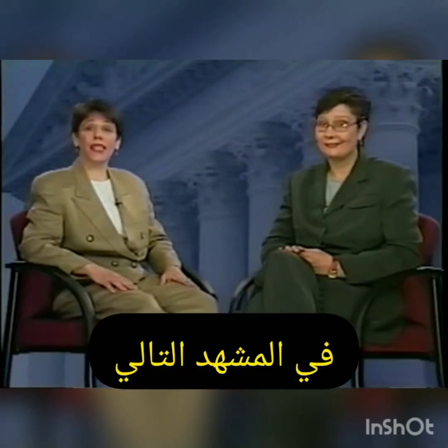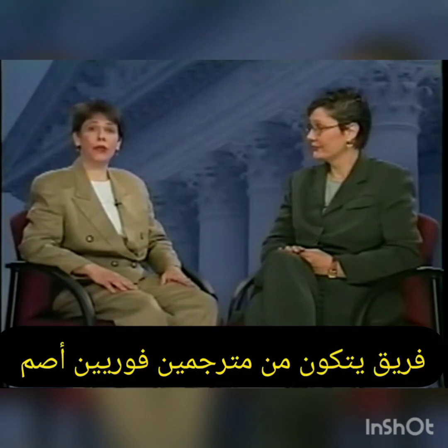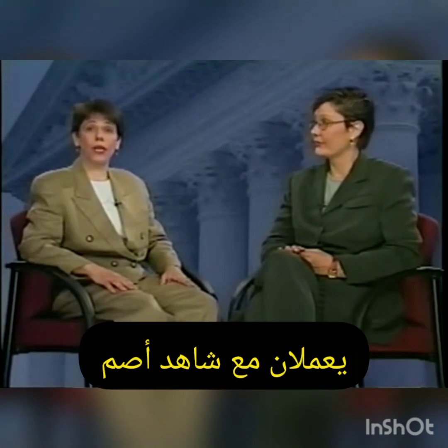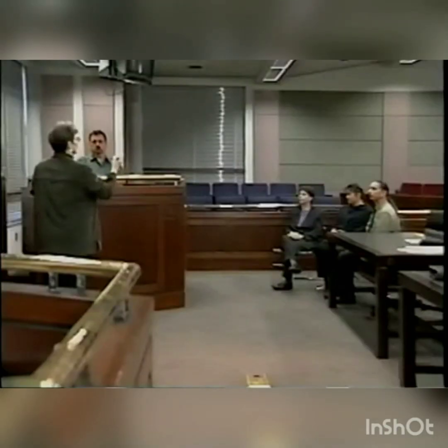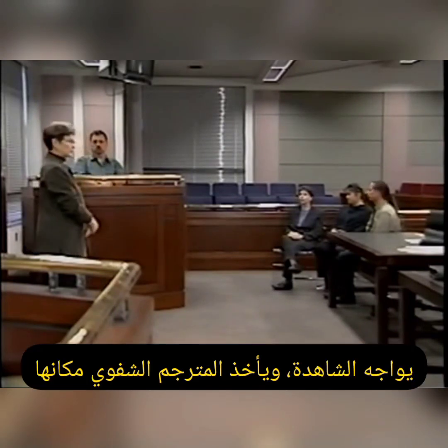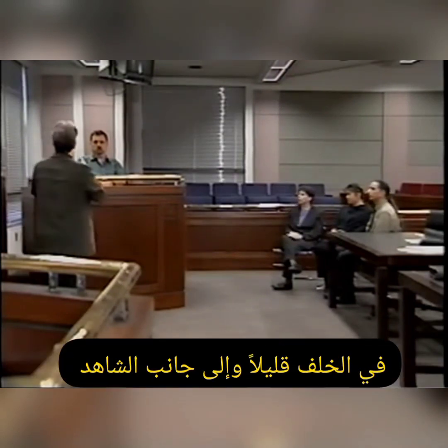In the next scene, we will watch the proceedings interpreters, a team that consists of 2 deaf interpreters and 2 hearing interpreters working with 1 deaf witness. Notice that the deaf interpreter still faces the witness, and the hearing interpreter takes her place slightly behind and to the side of the witness.